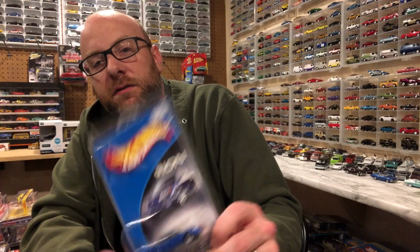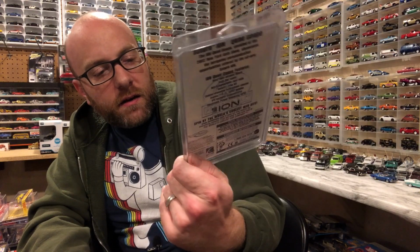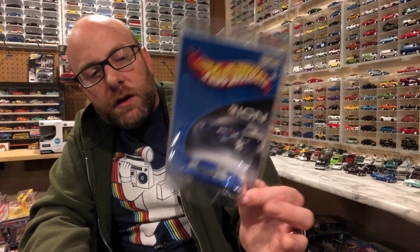So there's that. And then one of the other cool finds I had was this Saturn Ion. This is a Saturn Ion Quad Coupe. It drew my attention because I don't think I ever saw a Hot Wheels Saturn Ion before. The reason I never paid attention to it is probably because all the other Saturn Ion castings were in 5-packs and had wacky graphics. Anyway, I grabbed 2 of these cars.